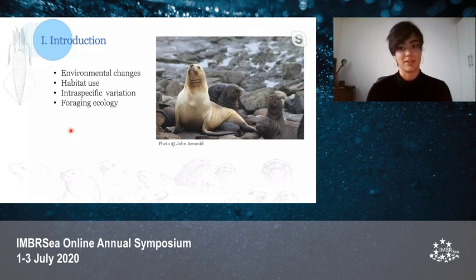Marine mammals, like the southern sea lions, have a crucial role in the balance and the functioning of ecosystems. So knowing their habitat use, diets, and foraging ecology is a great way to better understand the consequences of environmental changes on marine mammals and on ecosystems.